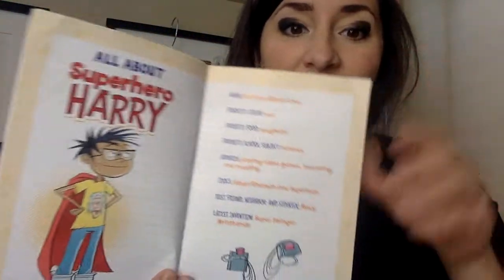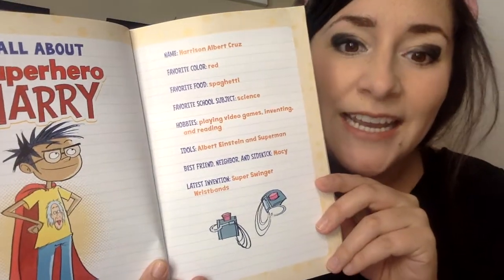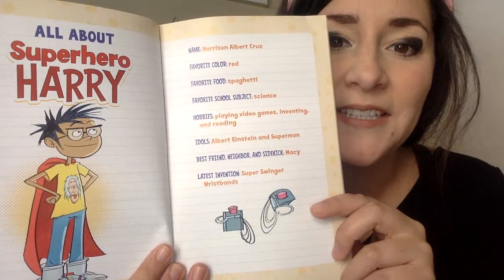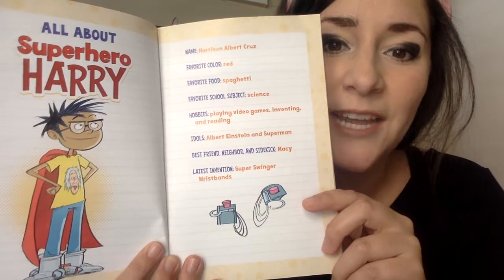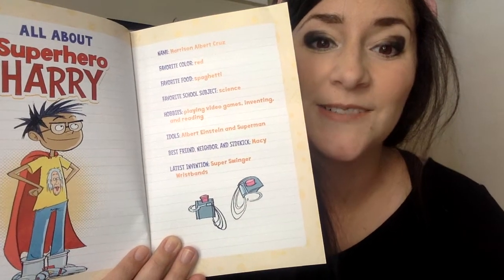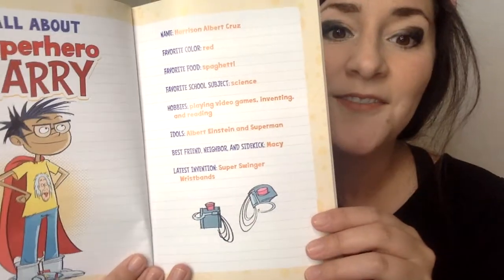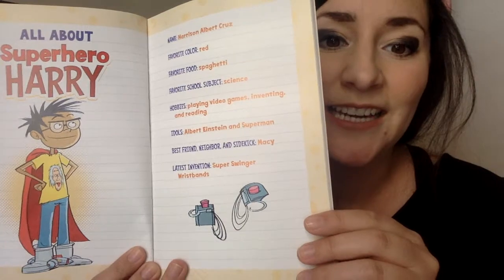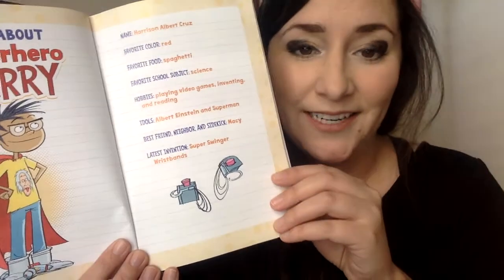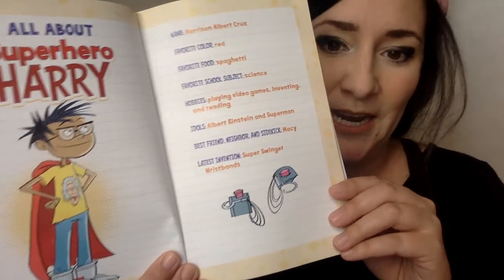Just like the other book, it has all about superhero Harry, and it gives us the same information, except one thing changes at the bottom. His name is Harrison Albert Cruz. His favorite color is red. His favorite food is spaghetti. His favorite subject in school is science. His hobbies are playing video games, inventing, and reading. His idols are Albert Einstein and Superman. His best friend, neighbor, and sidekick is Macy. And his latest invention, super swinger wristbands.